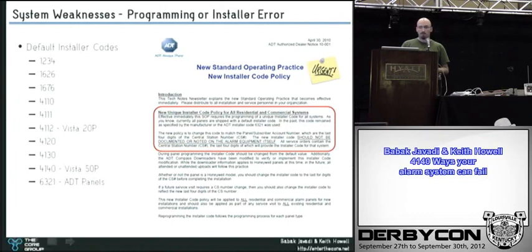So oftentimes, these installer codes are being left in the system in such a way that anyone could walk up to the panel, log into installer mode, programming mode, add users, remove users, etc. Can you also arm and disarm with those codes? The question was, can you arm or disarm with those codes? If the system is disarmed, you can arm with an installer code. If the system is armed with a regular code, then you can't disarm with an installer code.